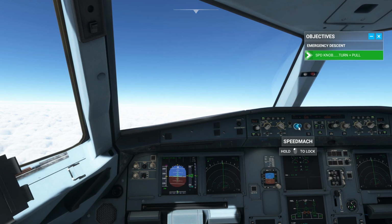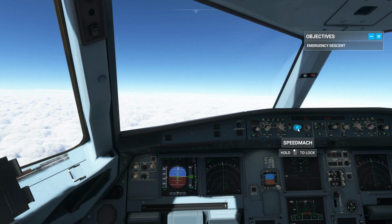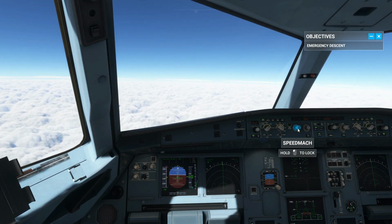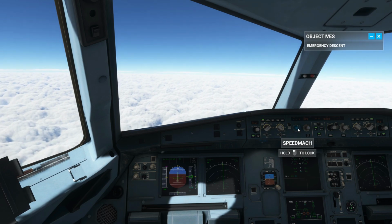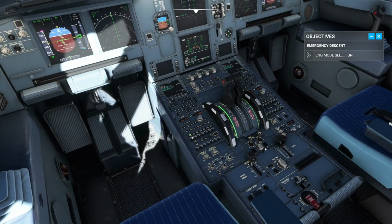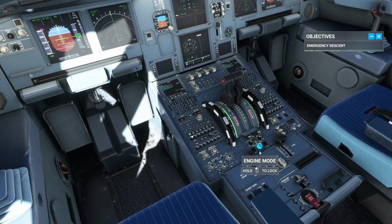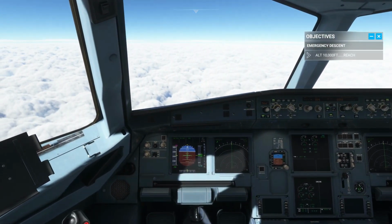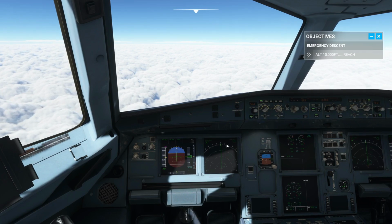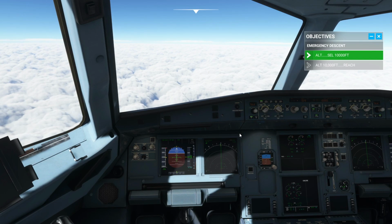Good, we're going down. PFD shows open descent and heading. Engine mode selector to ignition. Now the second pass of the FCU, set 10,000 feet altitude. And now set a speed target of 330.